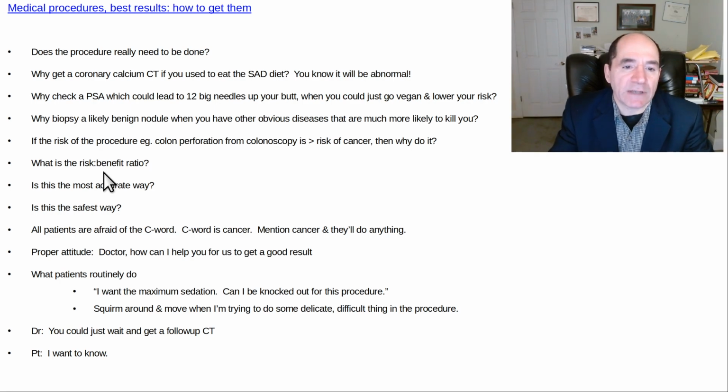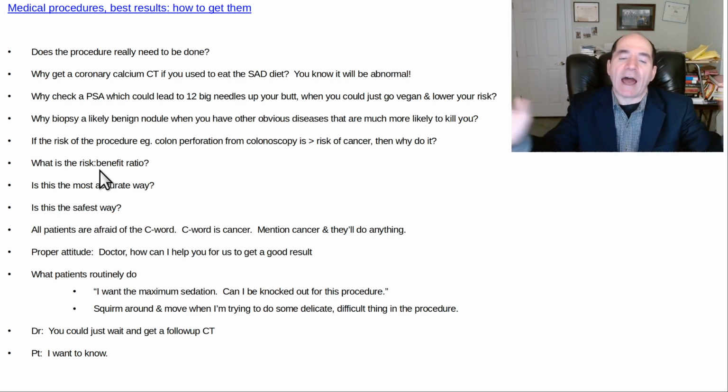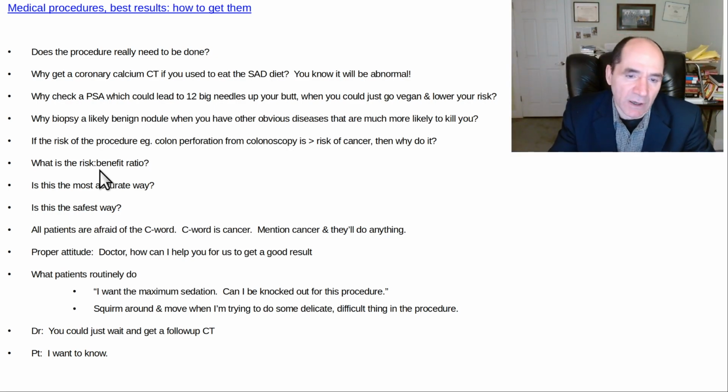As simple as that sounds, I can guarantee you tons and tons of people go for procedures. I myself have done many thousands, I don't know, like 10,000 procedures. I've done so many biopsies, for example. I could do them half asleep, one eye closed. So ask yourself, is this the most accurate way to obtain this information? Does it have to be something invasive? Is it the safest way? A lot of times there's more than one way to do something.